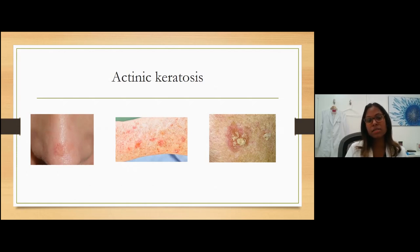Over the years, there's been newer treatment options available. So sometimes I'll use a cream. There's also light therapies that will help as well. So that is called actinic keratosis. And again, a precancer of the skin. If you notice something that's dry and flaking, not going away, best to have it checked out.